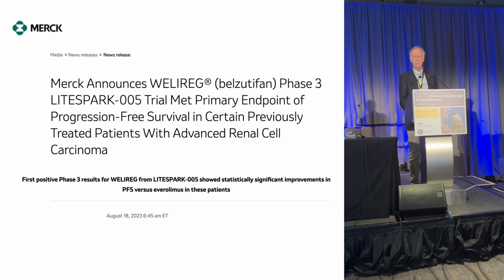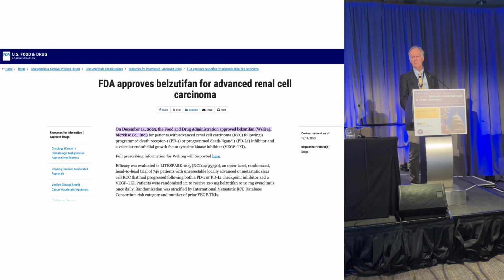This drug eventually went into phase 3, where the results were positive, and recently the FDA approved this drug for the treatment of advanced renal carcinoma for patients who have failed standard of care agents. And again, I declare a financial conflict of interest here.